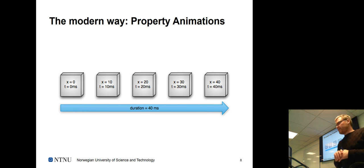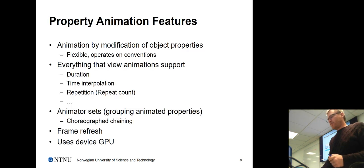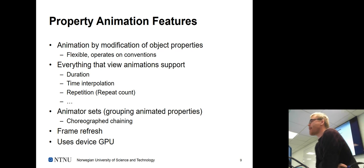So that's the idea of property animations, and they have a certain set of advantages, right? It directly works on object properties. It uses Java reflection. We'll talk about this in a second. Who knows what Java reflection is already?